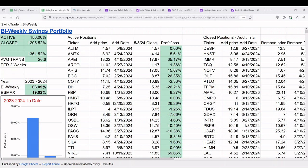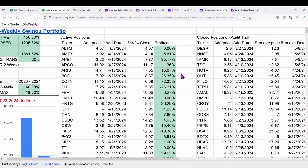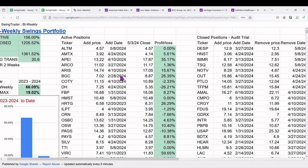Here I am in Google Docs. This is my portfolio detail. On the left side here are the calculations. You can see it's up 66%. Here we have the active positions. One of the new ones is ALTM, which we're going to go into in a minute. It was just added today. I have 21 stocks in the portfolio, and as you can see through the list here, ARIS is number one with a 59% increase, HRTG 26%, BGC 26%, APEI 35%. We're going to go over some of those stocks later.